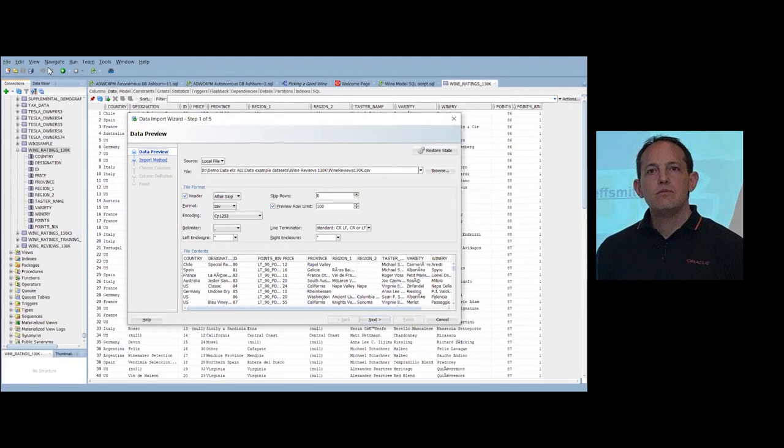So where it says preview row limit 100, bump that up much higher, to about 10,000. What SQL Developer does, as we parse the file, is take a peek at those rows to guess the column sizes for the attributes in the CSV that you're about to import. That's a good trick, Jeff, because I always forget to do that, and I get further on and it says error, so that you can prevent it.